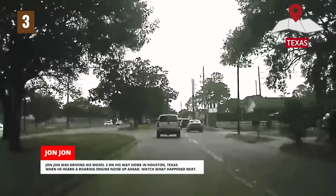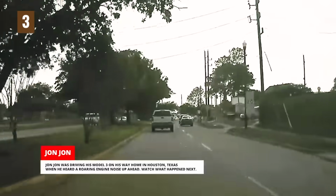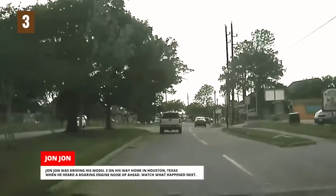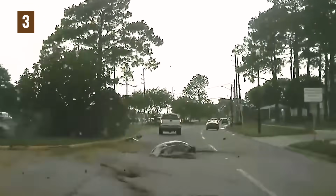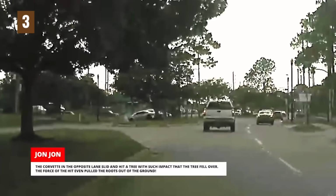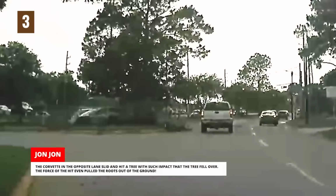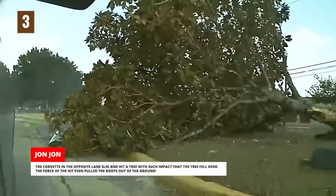John was driving his Model 3 on his way home in Houston, Texas when he heard a roaring engine noise up ahead. Watch what happened next. The Corvette in the opposite lane slid and hit a tree with such impact that the tree fell over. The force of the hit even pulled the roots out of the ground.